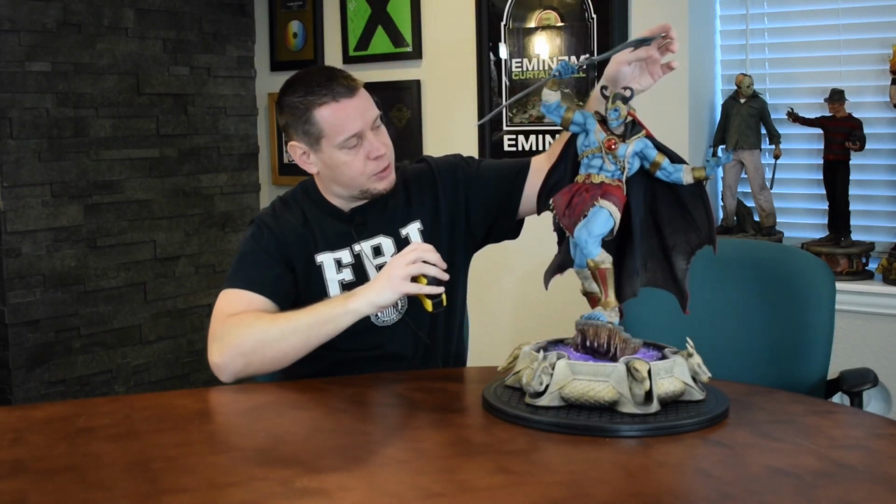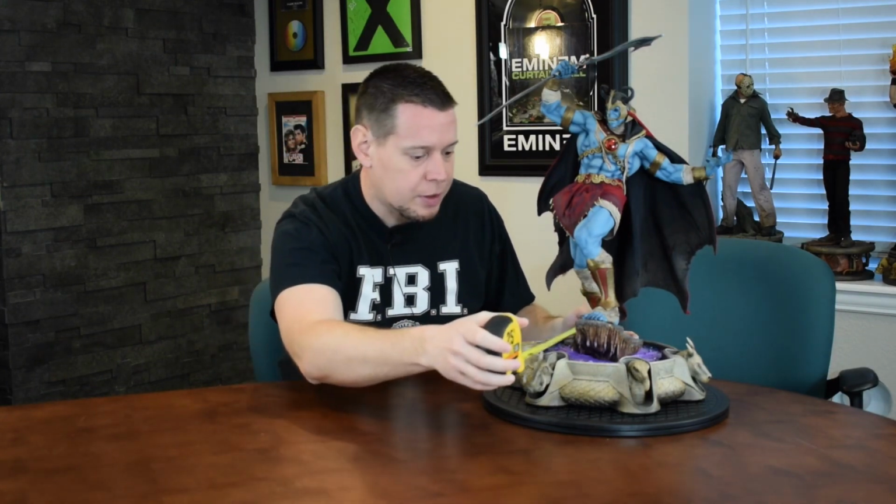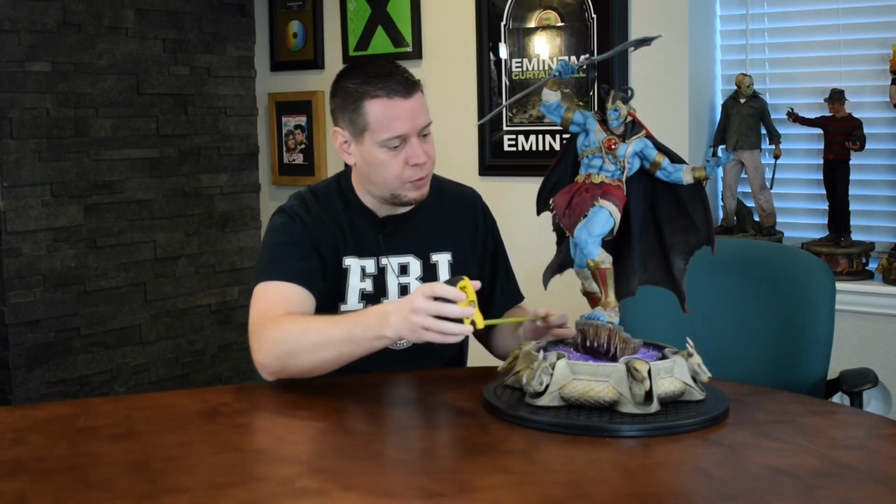Let's measure this guy really quick. Again, my measurements aren't accurate. Please see Sideshow for accurate measurements. 23.5 at the top of his sword here, scimitar. Depth: you got about 12 inches with the head of some of these creatures, and then it's going to be the same the other way, 12 by 12 by 23.5. So it doesn't take up too much real estate, which is really nice.